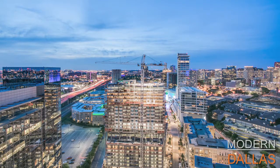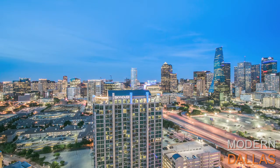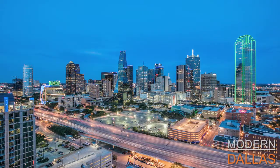So this unit is priced at? $1,799,000. And they can see it on your website? DavePerryMiller.com. And if you want to see all the modern listings in Dallas, visit our real estate page on moderndallas.net. Thanks, guys.